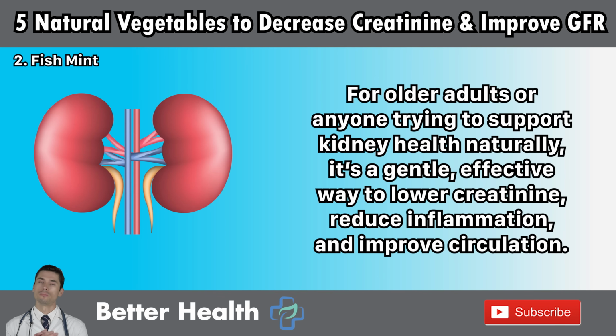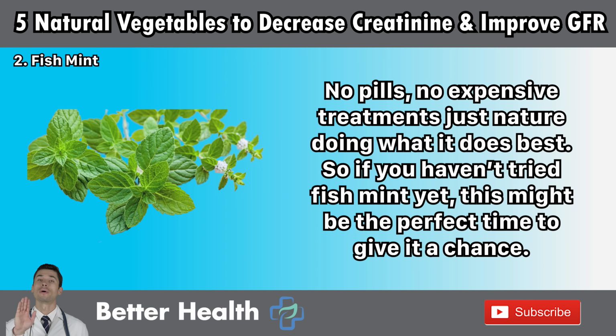For older adults, or anyone trying to support kidney health naturally, it's a gentle, effective way to lower creatinine, reduce inflammation, and improve circulation. No pills, no expensive treatments, just nature doing what it does best. So if you haven't tried fish mint yet, this might be the perfect time to give it a chance.